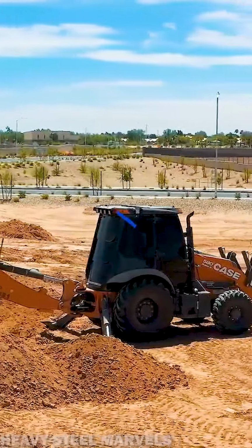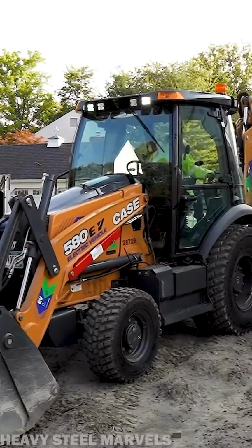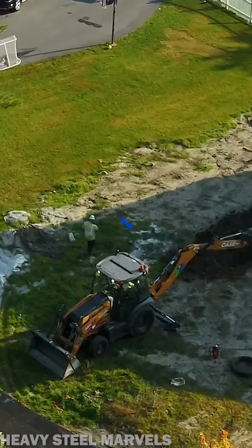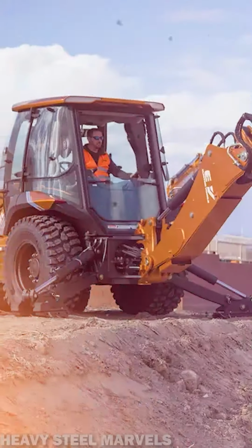How long to charge the world's first electric backhoe? Oh, you're gonna laugh. In 2020, Case presented its Project Zeus, a fully electric 580 backhoe designed to fit the over-the-top, super annoying, and incredibly costly zero-emission narrative. Four years later, the backhoe is ready to enter full production.